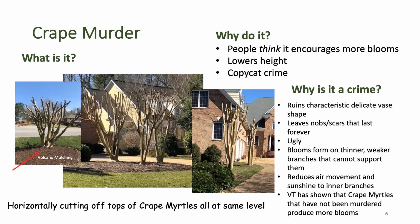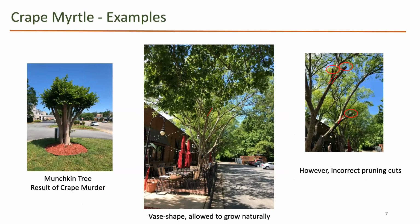And Virginia Tech actually has done a study on this and shown that you will get more blooms if you do not do this to your trees. Some examples around town. I call this one on the left a munchkin tree. And actually it's sort of cute, except that crepe myrtles are not supposed to look like this.